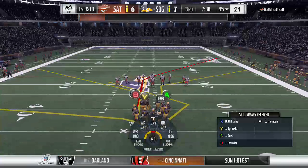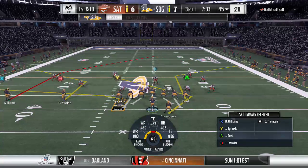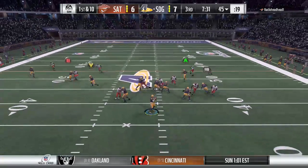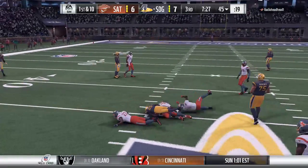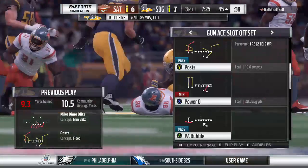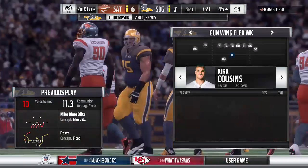And the offense lining up 1st and 10. Working out of the gun, Cousins. And he drops this off to Thompson, complete. And he'll be brought down at the 45-yard line. 10 yards on the pickup there, and it'll be second down.